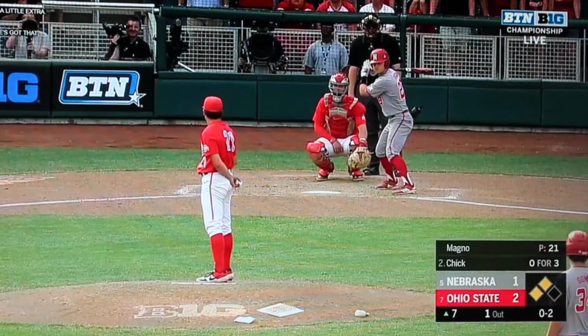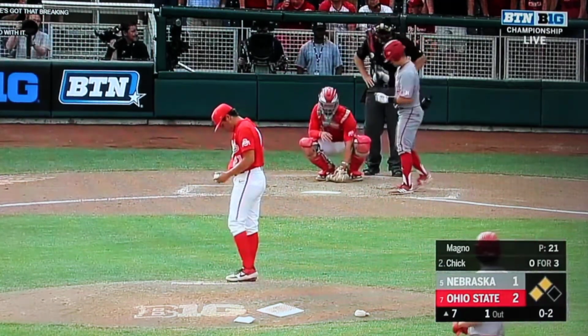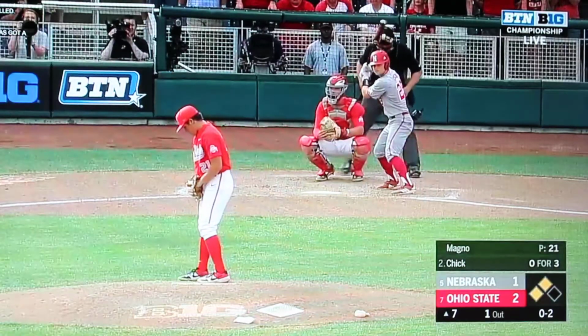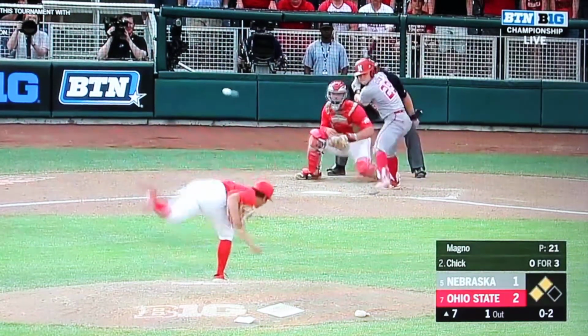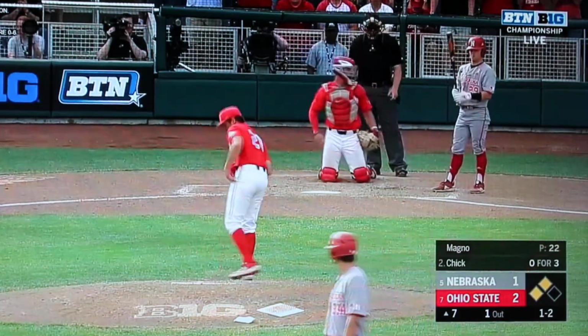2 on, 1 out. Time is called. Nobody's got a hit against Magno in this tournament with runners on. Hitters are 0 for 6. One ball, 2 strikes.